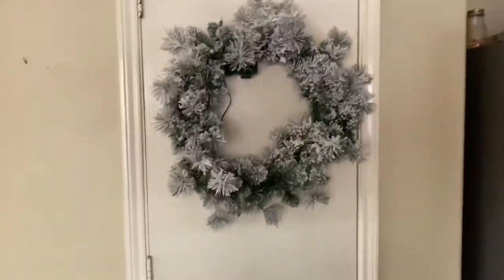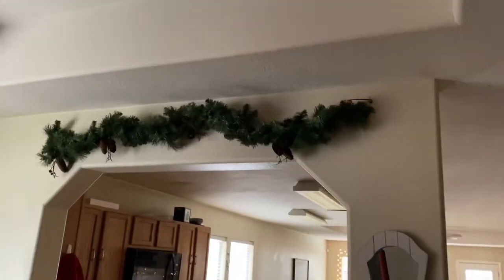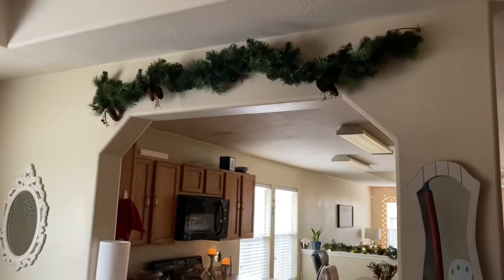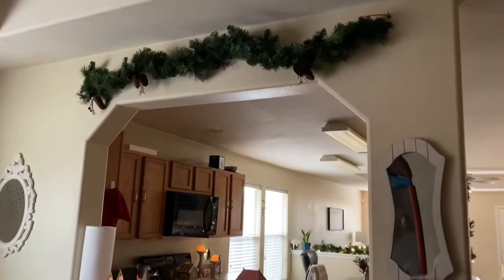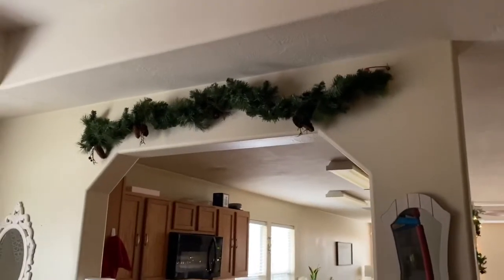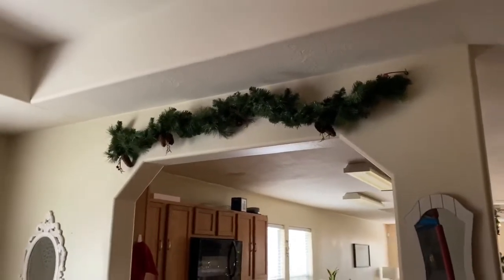Yeah, love that. So I did put a little piece of garland up there. There's not any lights on or anything. I really wish there were, because I think that would look so beautiful up there. I guess I could get some battery operated ones, but that was kind of a pain in the butt to get up there and hang up.